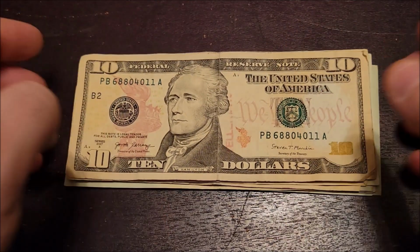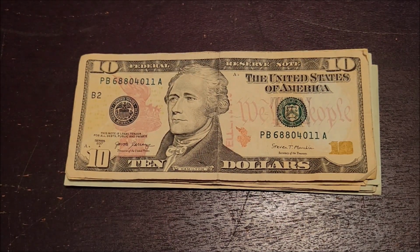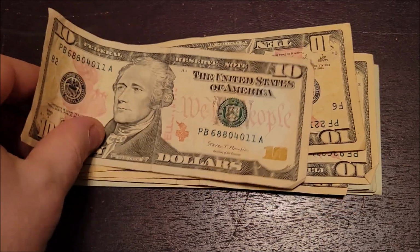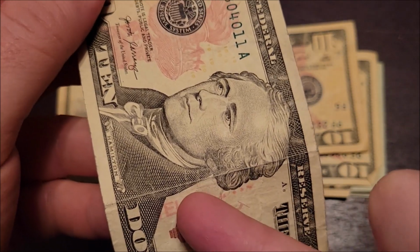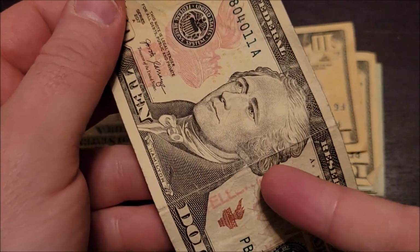Down to the 10s. Man, we're getting there. Kind of cool repetition going on. Not bad condition with that fold in the center, but overall not bad. You can see the remnants of a counter stamp, what looks to be Wells Fargo, going on right here. It's kind of cool. They used an ink that almost matched the ink on the $10 note.